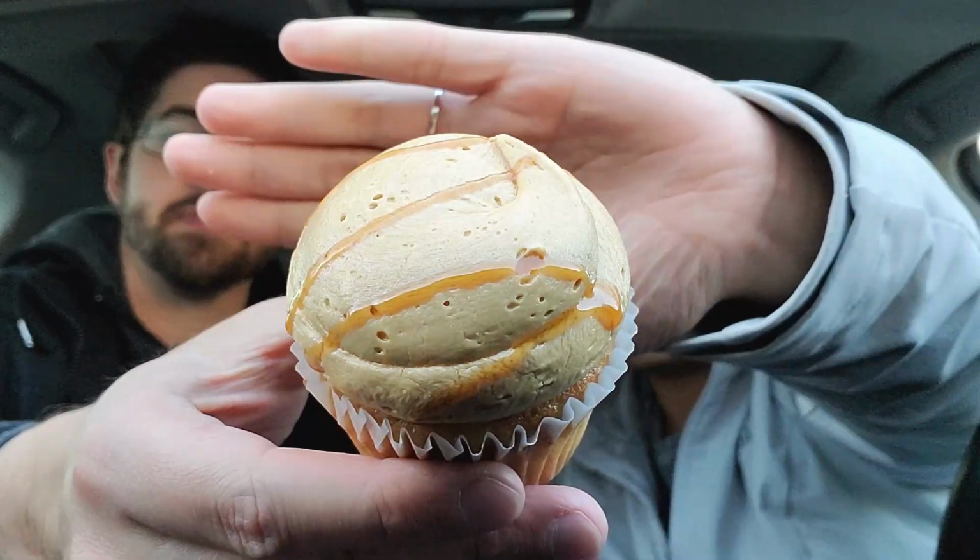Eggy, sticky, sweet. Ew. It's got notes of gooey butter cake. Didn't we just eat that one? This is a salted caramel. What did we have before? Chocolate caramel. It's a vanilla cupcake. Good. Maybe the salted caramel butter.